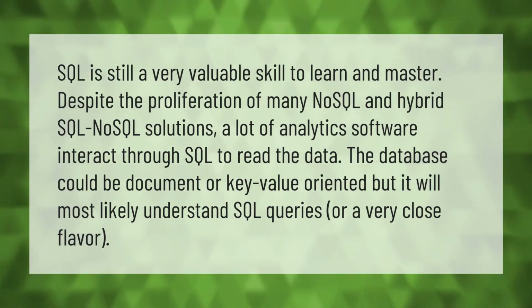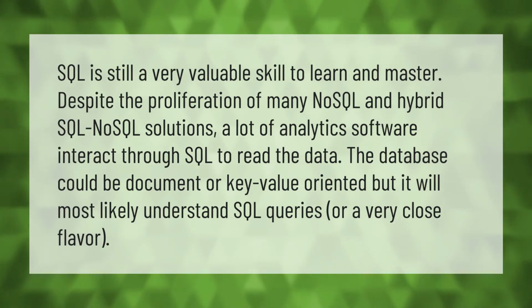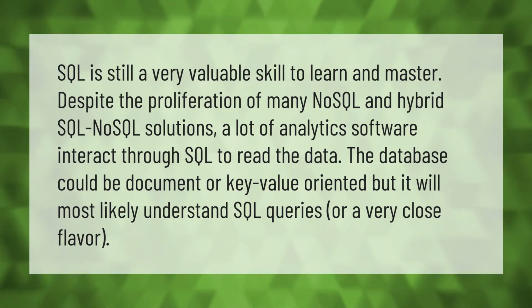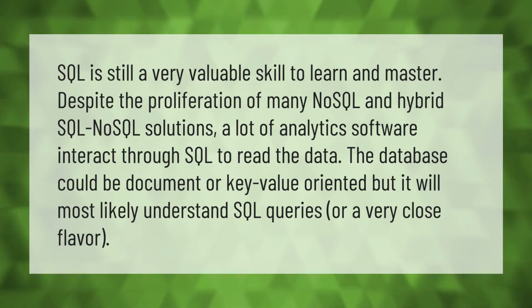SQL is still a very valuable skill to learn and master. Despite the proliferation of many NoSQL and hybrid SQL-NoSQL solutions, a lot of analytics software interact through SQL to read the data. The database could be document or key-value oriented, but it will most likely understand SQL queries, or a very close flavor.